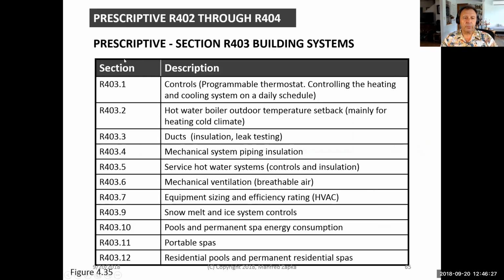So when we go through the prescriptive path, in 4.3 you have all kinds of different prescribed requirements. So this is the prescriptive way of approaching things. Controls, we have the hot water boiler, ducts, whatever we saw in the preceding picture.